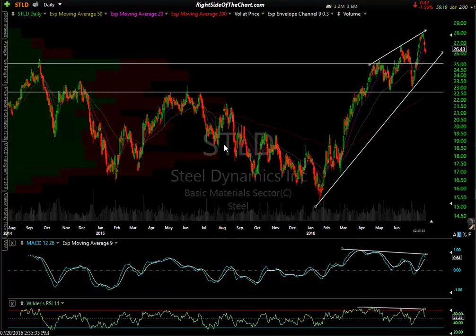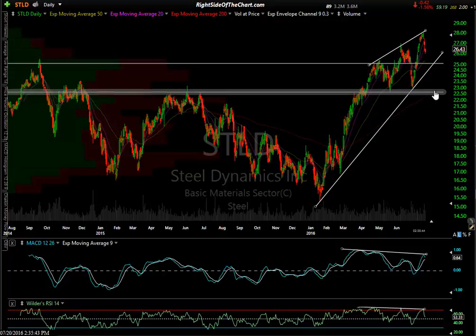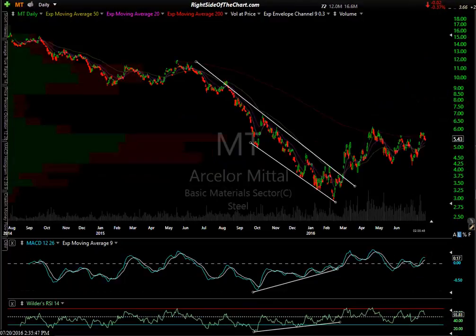STLD. Another wedge pattern, divergent high, as you can see here. There's a couple of support levels and targets, 25.11 and ultimately 22.65. And we're almost finished here. We're getting to the larger names here. This is MT. This is a $14.2 billion company.